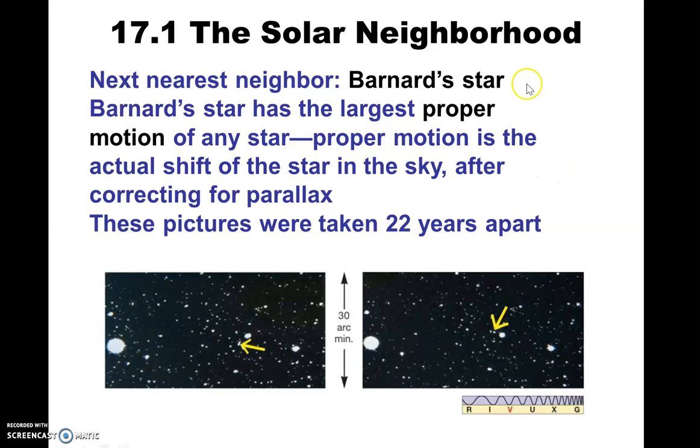I had just mentioned Barnard's star, which is the second closest star system to us. Anyhow, it actually has what's called proper motion, and it shifts its position in the sky not because of parallax. Of course, it shifts its position because of parallax too, but it actually moves with respect to the background of stars. It does this over a very, very long period of time, but we've been observing this star for many, many years now, and over time it shifted its position.